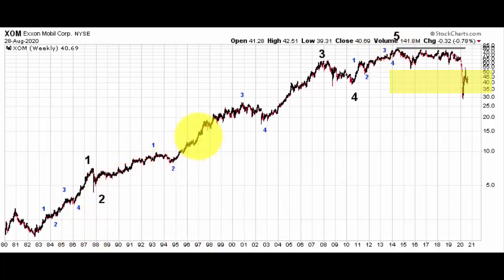It had a very nice subdivided third wave advance here. Every up leg takes on a nice 5-wave form, as you can see. Once it hit its head in 2014, it tanked, most specifically in 2020. It really fell to bits there and retraced 61.8% of the advance off the 1982 low.